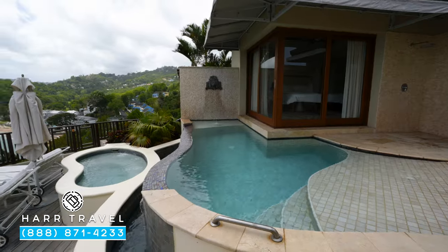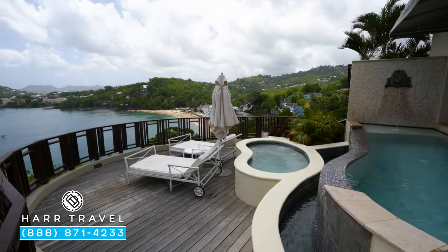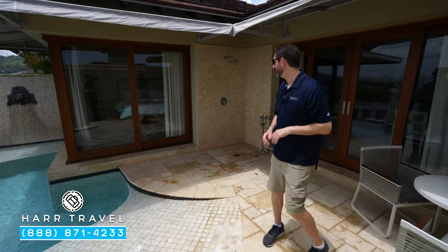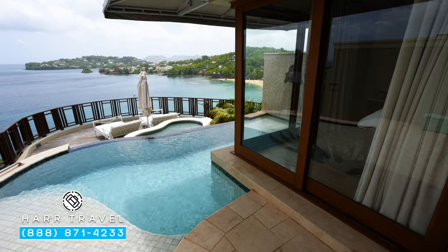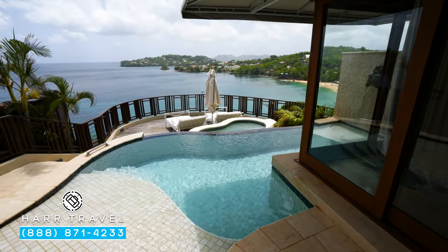Now if the incredible interior wasn't enough to show you why this is the top villa here on the resort, once you get outside, there is no question about it. You have your own private outdoor shower. Those doors actually open up completely both ways so you can get the great breeze right off of the sea. And you have your private plunge pool right here.